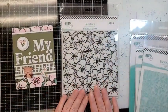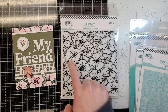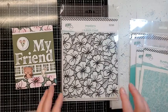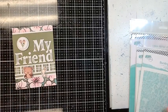This is the Impatiens background stamp. This one is $16, and it's got these big, bold, beautiful florals that are super, super easy to color or watercolor or leave plain. They'll be really, really gorgeous that way. I do have a few of these in stock if you want that one.